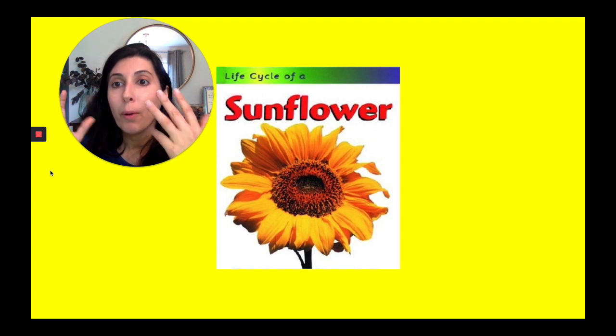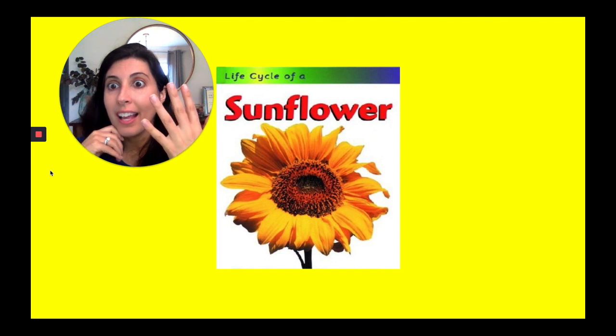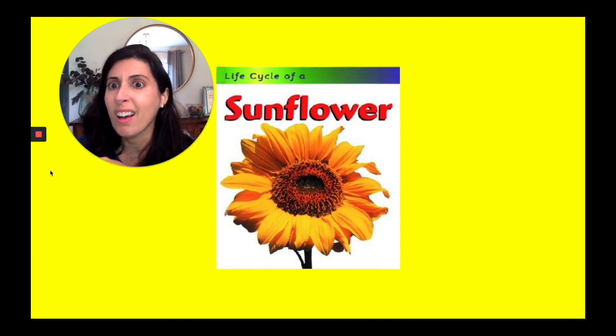And the flower becomes bigger. And finally, towards the end of the sunflower's life, the sunflower petals begin to wilt and the seeds form in the middle, and then the seeds drop to the ground. Maybe a bird will drop it to the ground, or it will drop on its own, and the next spring that seed becomes another sunflower. Amazing, isn't it?